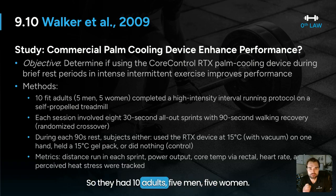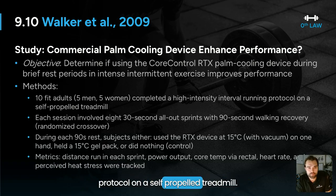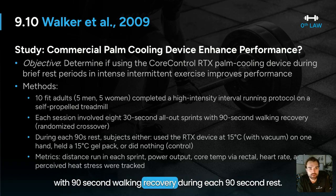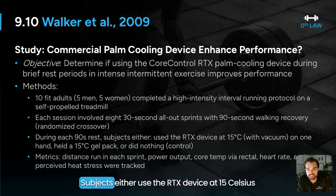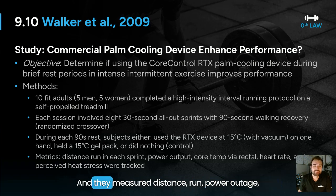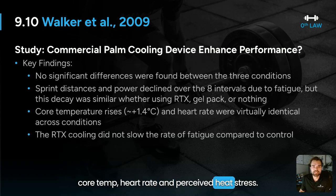So they had 10 adults, 5 men, 5 women. They did a high-intensity interval running protocol on a self-propelled treadmill. Each session involved 8 30-second all-out sprints with 90-second walking recovery. During each 90-second rest, subjects either used the RTX device at 15 degrees Celsius with one hand, or a 15 degrees Celsius gel pack, or did nothing. And they measured distance run, power output, core temp, heart rate, and perceived heat stress.